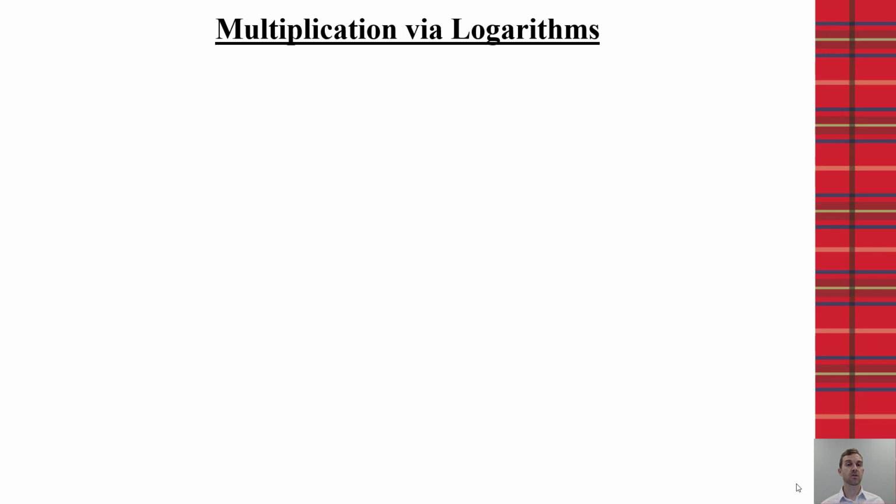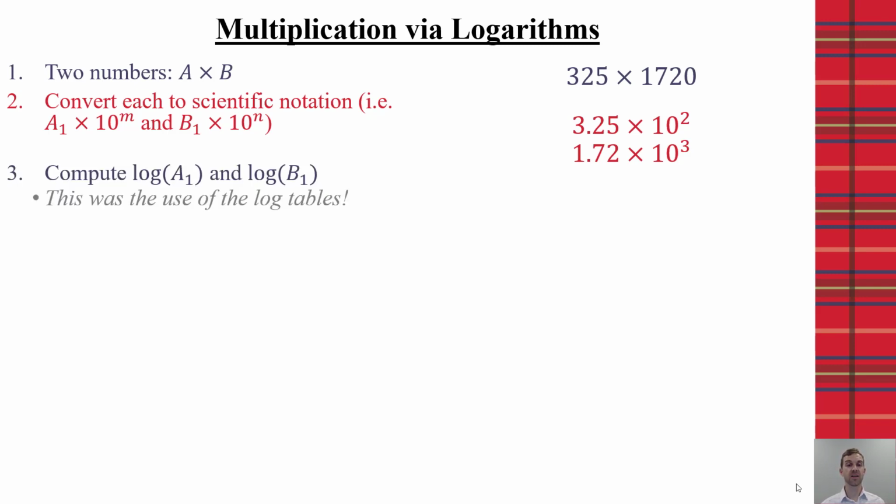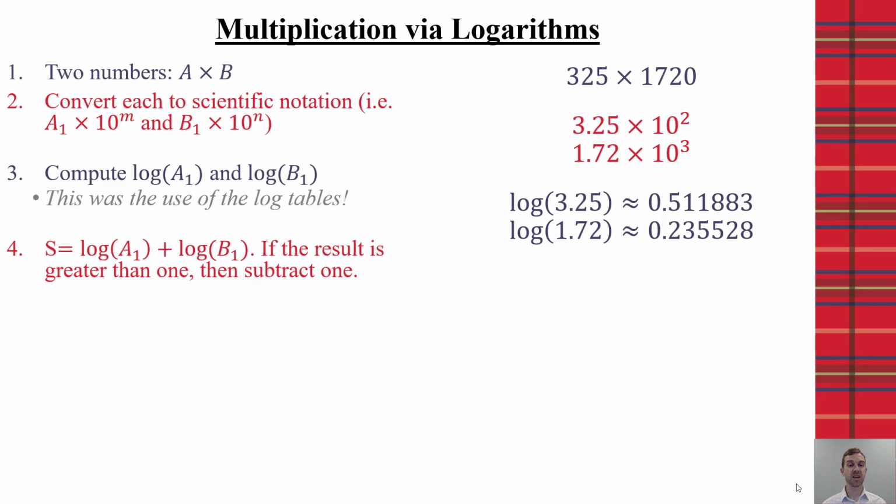Now, how would logarithmic multiplication have been done? First thing we do is we take two numbers, say 325 times 1720. We convert them to scientific notation. So this would be 3.25 times 10 to the second and 1.72 times 10 to the third. Now we would use the logarithmic table, or in our case, we can use our calculator with the log button. And we would then find those values for that smaller value, the 3.25 and the 1.72. The log tables would give us these values. We add them together.